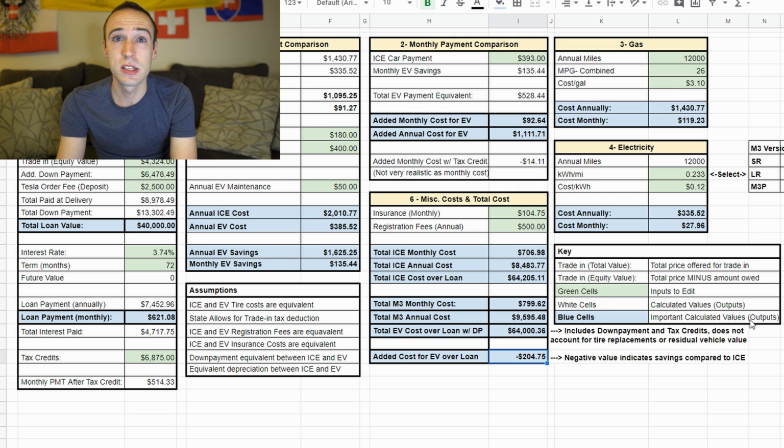Before we get started, there is a key down in the bottom right that helps you understand a little bit of what's going on here. The first two are just a couple definitions, but then you can see that the green cells, those are the cells that you want to edit. The white cells are all calculated values off of green cells. And then the blue cells are kind of the important outputs. But basically only the green cells are things that you should be editing.